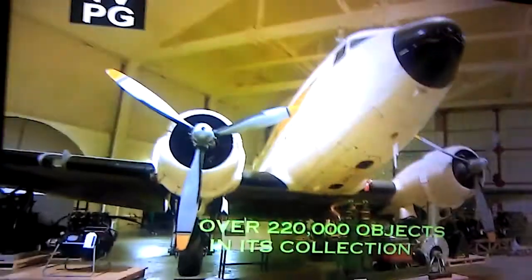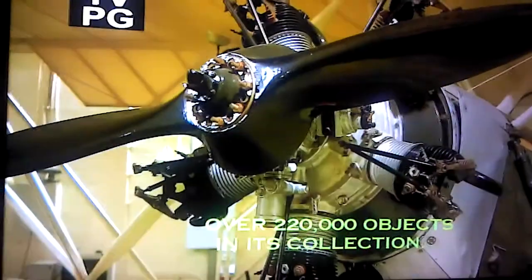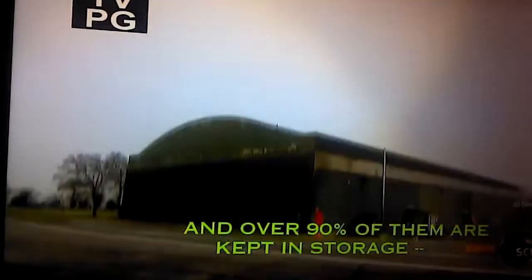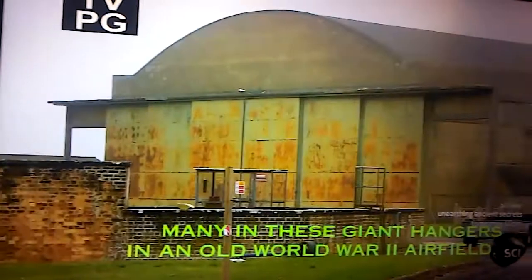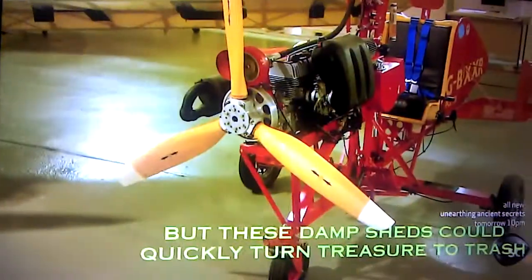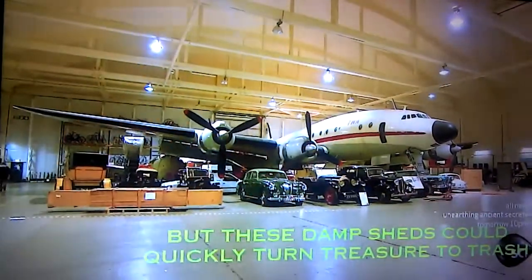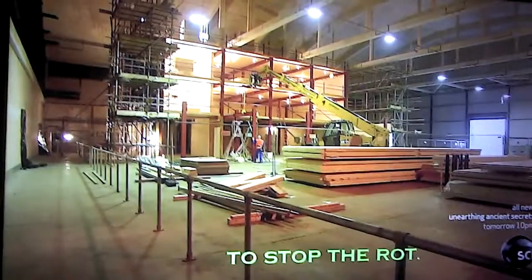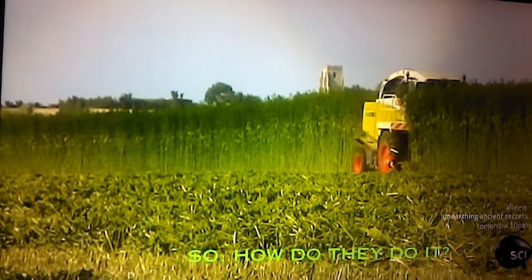The Science Museum has over 220,000 objects in its collection, and over 90% of them are kept in storage, many in these giant hangars in an old World War II airfield. But these damp sheds could quickly turn treasure into trash. The solution? Build a building within a building to stop the rot. And amazingly, they're making it out of cannabis plants. So, how do they do it?